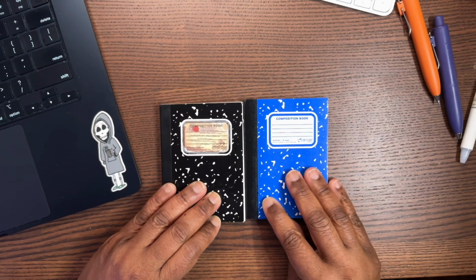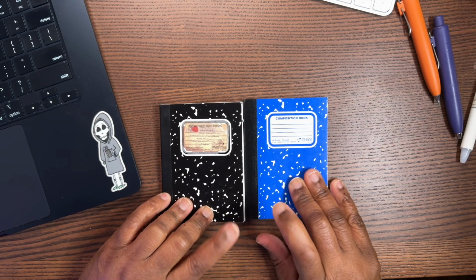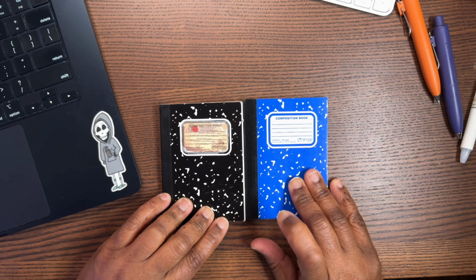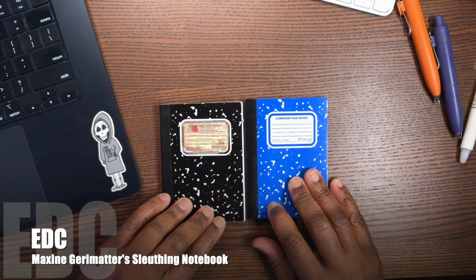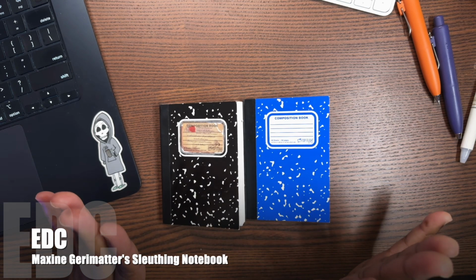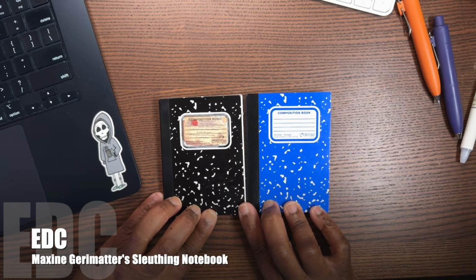And these are my composition notebooks. I love the pocket size composition notebook. I was able to get 3 in a pack for $1.89 from the grocery store. And you may find it even cheaper at the dollar store or somewhere. But I thought these would be wonderful for my characters.